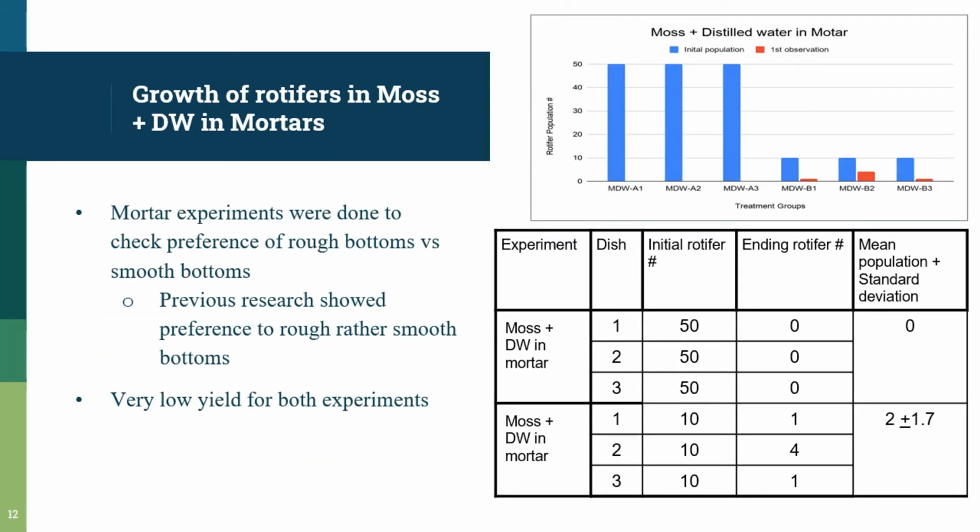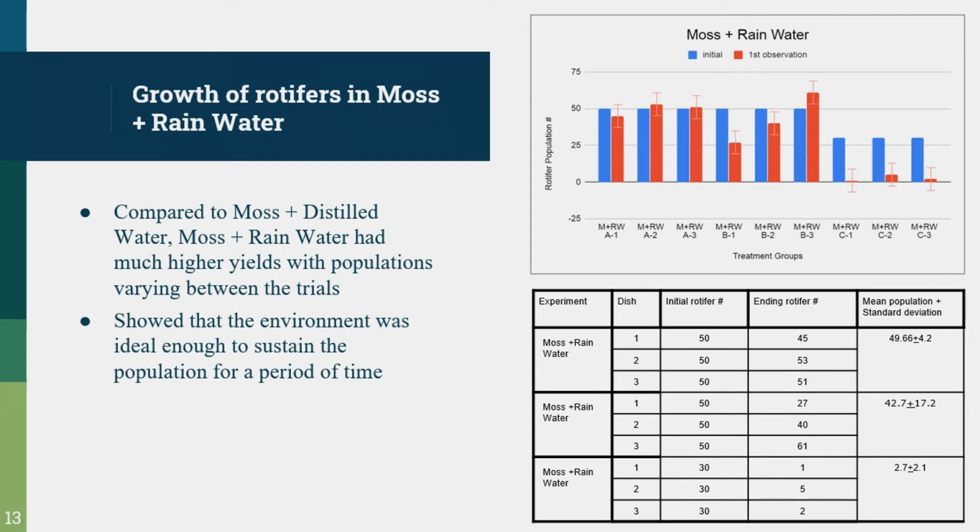These are the moss and distilled water experiments, in which the mortar experiments were done to check the preference of rough bottoms and smooth bottoms, as past research has shown that rotifers preferred rough bottoms over smooth bottom containers. The moss and rainwater experiments were one of the best treatment groups with very good results, with 2 of the experiments yielding rotifer populations that stayed near or actually exceeded the initial rotifer population counts. It showed that this was a potential rotifer environment.